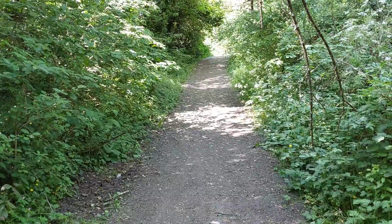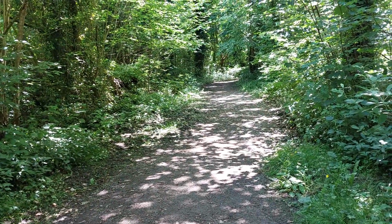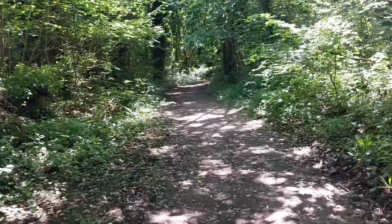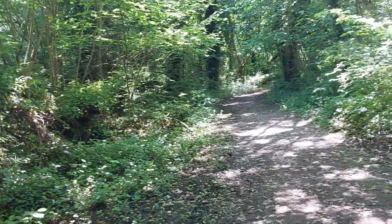Maybe. What we're instead doing is staying on this path here that I've been walking along so far, and we're carrying on this way. Yeah, basically that's the plan.